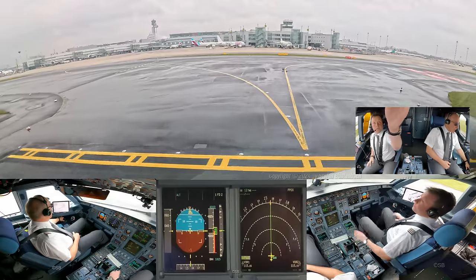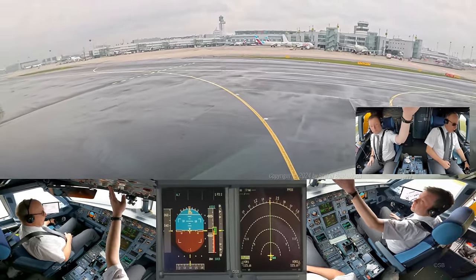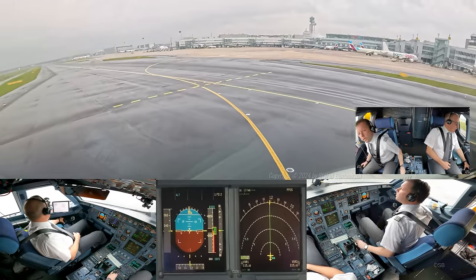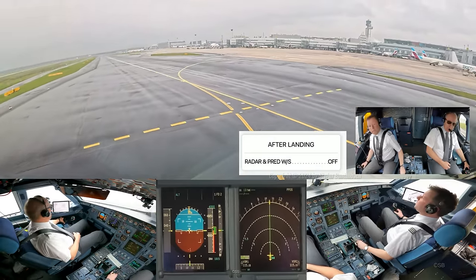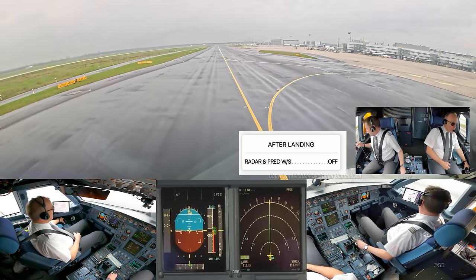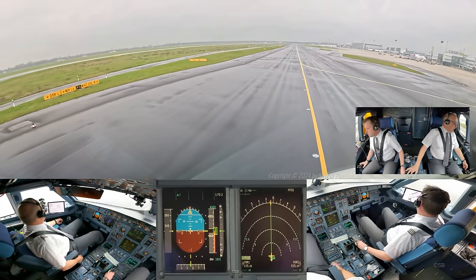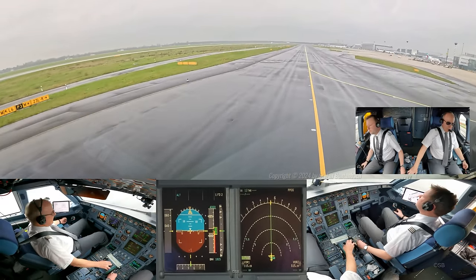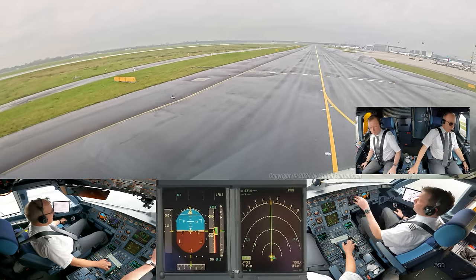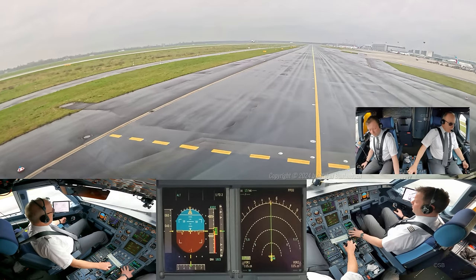Yep. APU start. Yes, yeah. I can switch off. 11 degrees. Okay, yeah, we can switch off. That's okay. Not much water here anyway. After landing checklist. Radar PWS. After landing, checklist complete. Thank you. Eurowings 1 Lima Lima, continue approach, wind check 230 degrees and on departing traffic.